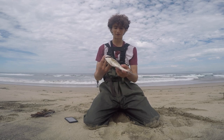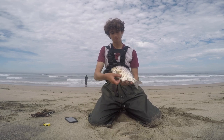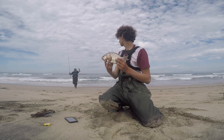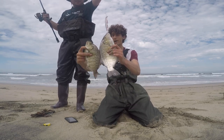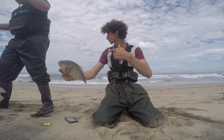I'm gonna measure it really fast. This thing is a 12 inch perch. Look at this, beautiful fish, but there's a lot of, oh, nice. We just hooked up another perch. There's some giant perch. Oh my God, come show this. Look how big that one is. Monster, bro. I thought it was a striper. You thought it was a striper? Okay. Guys, there's a ton of perch right there right now.